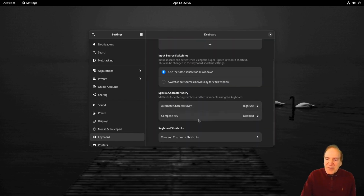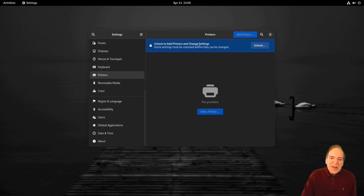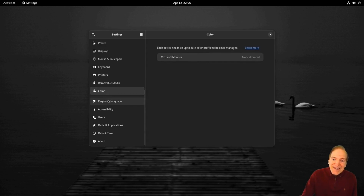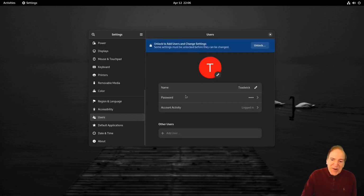And then we have our keyboard settings, and I think they're all good at default. And then you can set up your printer here. Of course, there's no printer hooked up to this machine. And then we got removable media settings, and default again is good. And our regional settings are here. So all the typical GNOME stuff.